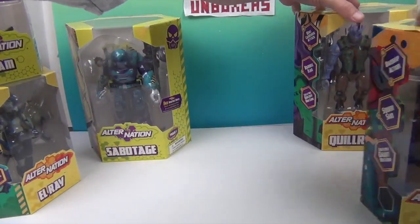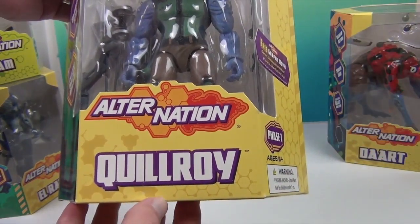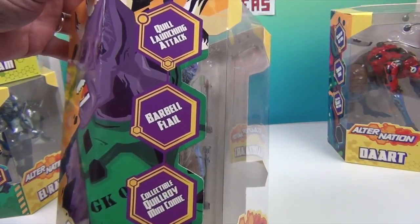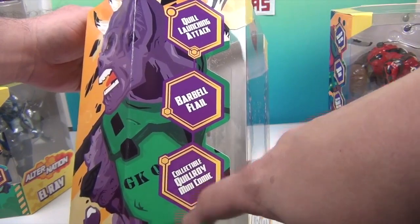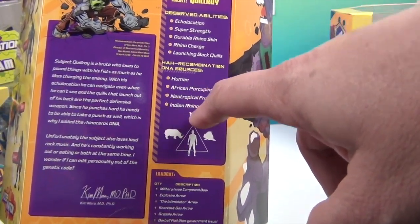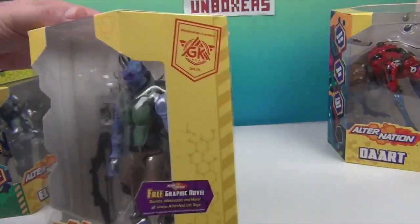Next we have Kilroy. I guess it might actually be pronounced Quilroy. I'm not sure. You can say it either way. Anyway, wow. Whoa, look at the spikes on his head. Let's see. He has quill launching action, barbell flail, and collectible Kilroy mini comic. Also he is made up of human, African porcupine, neotropical fruit bat, and an Indian rhinoceros. Wow, you can learn some different animals with this for sure. And of course he's going to come with his own graphic novel as well.